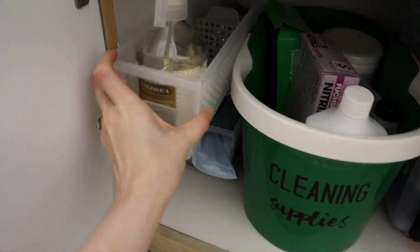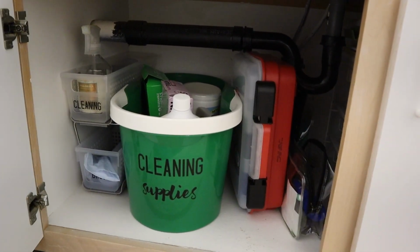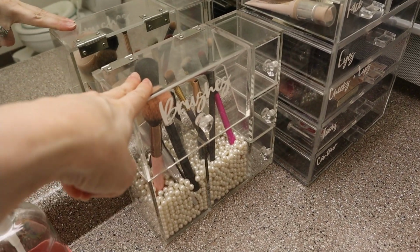And it maximizes vertical space, especially important when you're working underneath a bathroom sink with all the pipes. As you can see, it's such a pain. And it fits perfectly in there because it's super slim. Okay, now we're gonna look at this.